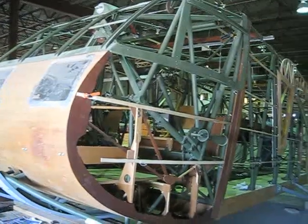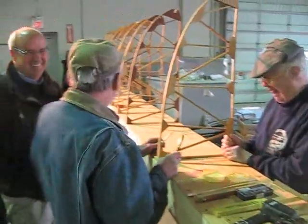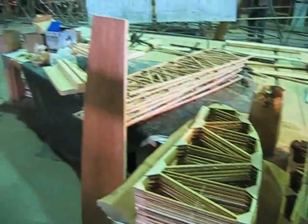Since starting last year, volunteers at Villiame Industries in Eagan have taken original CG-4A Waco glider parts and melded them with reproductions to recreate one of the weapons that saw action in nearly every American theater during the war.